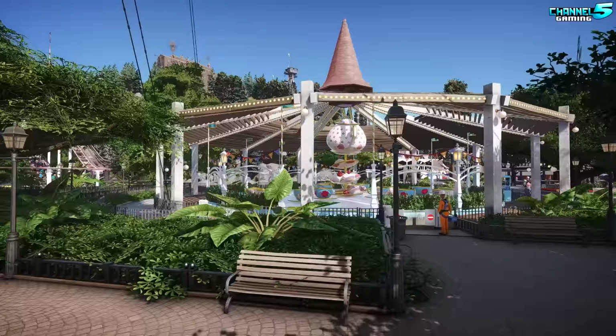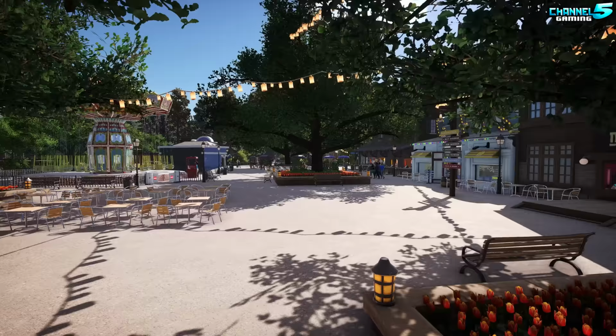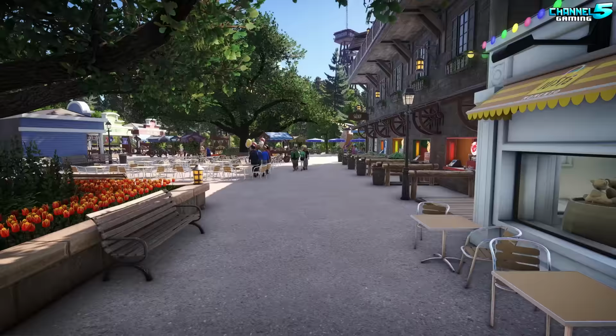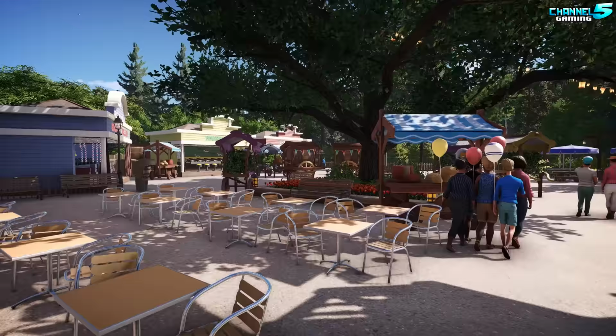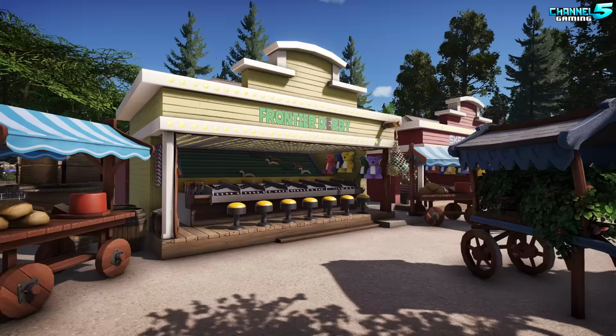Okay, teacups, custom interior on this, love it. Wow, like I said at the top of the video, I let in 5,000 guests. And it goes to show how sprawling this park is because there's almost none in sight. That is crazy. I could probably let in like 20,000 and it would still not feel very crampy. Great midway games over here, all custom.